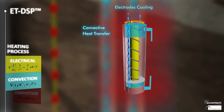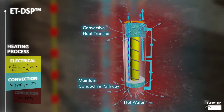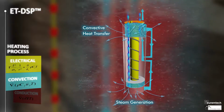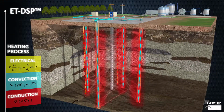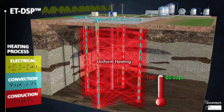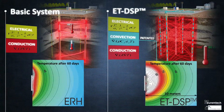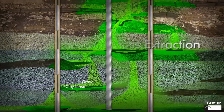Electrodes are sophisticated electrical components engineered to provide the heat transfer solution fundamentally needed for thermal remediation. With ETDSP, all the heat transfer mechanisms work together in synergetic proportion to achieve uniform heating. The electrothermal dynamic stripping process reaches the desired results more rapidly and evenly than any other in-situ electrical resistance heating technology. With heat comes tremendously accelerated mass extraction.